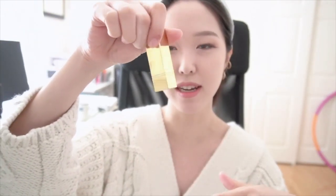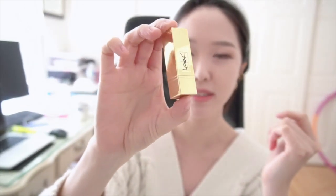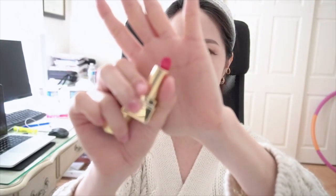So I use this lipstick from YSL. And fun fact, if you save up enough points and you shop on Sephora, you can find these as like 100 points or 200 points bonus. This happens to be the perfect pinkish red tone. And concentrate it right in the center.